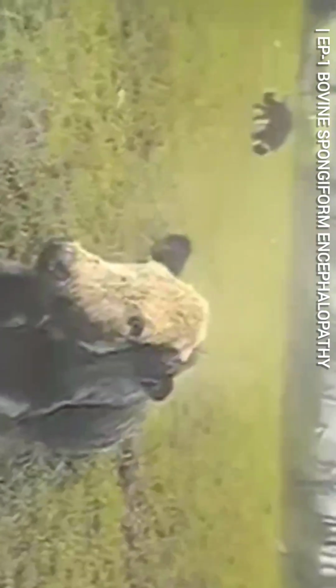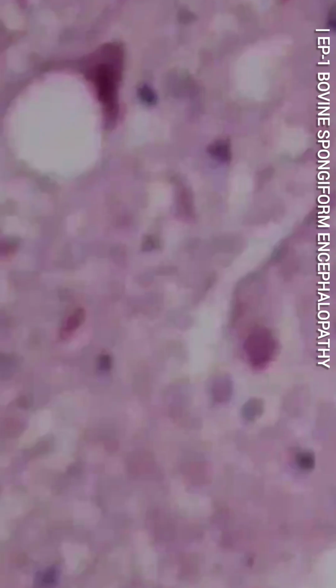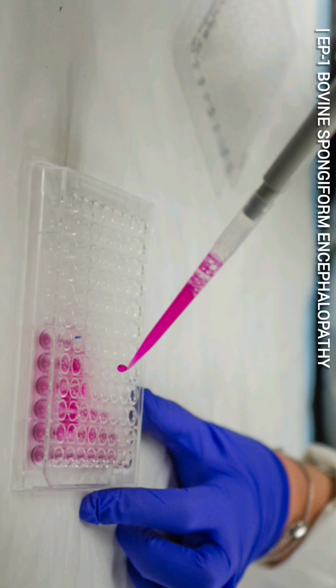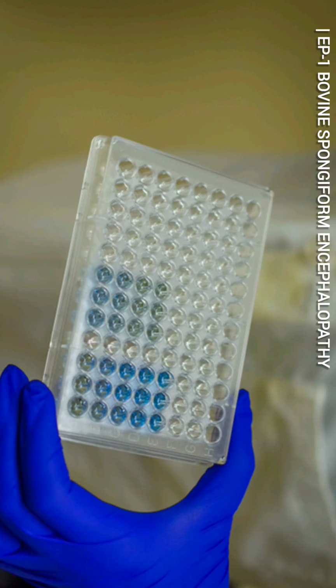Currently, there is no reliable way to test for BSE in a live cow. After a cow dies, scientists can tell if it had BSE by looking at its brain tissue under a microscope and seeing the spongy appearance. Scientists can also tell if a cow had BSE by using test kits that can detect the abnormal prion in the brain.